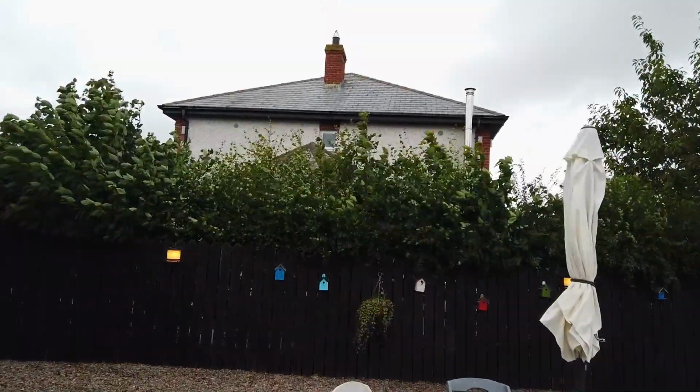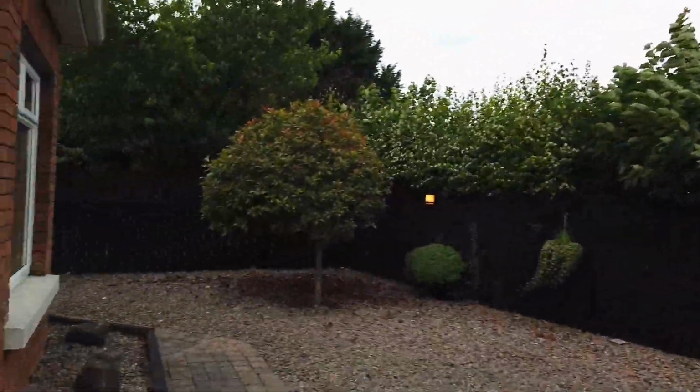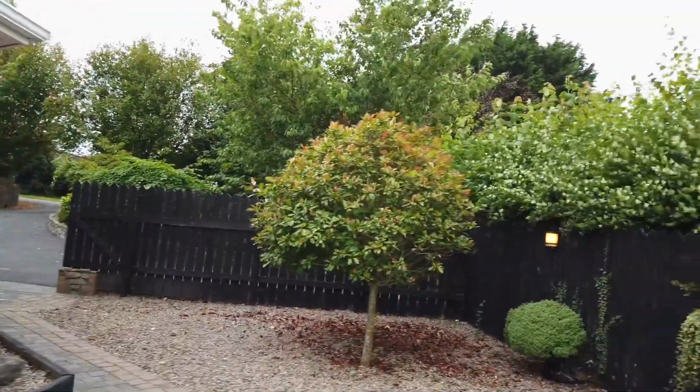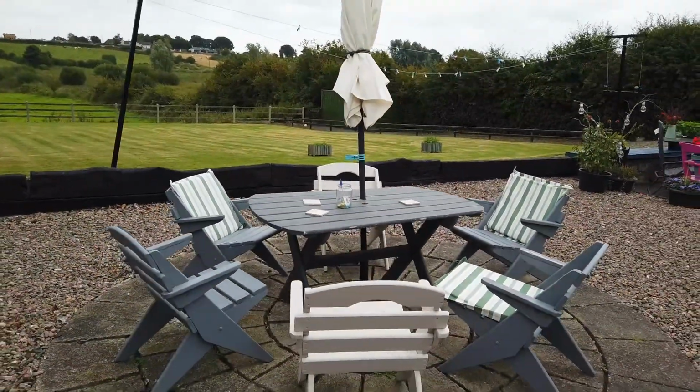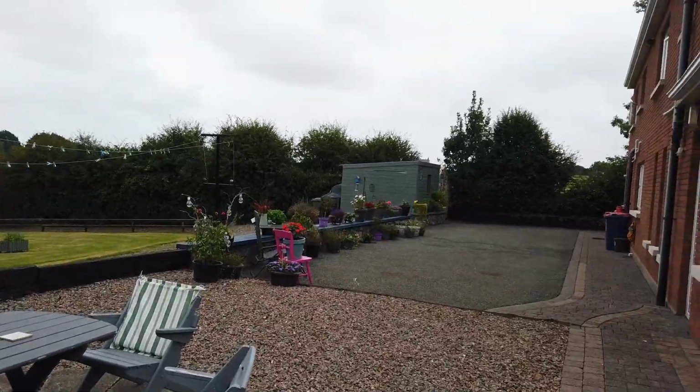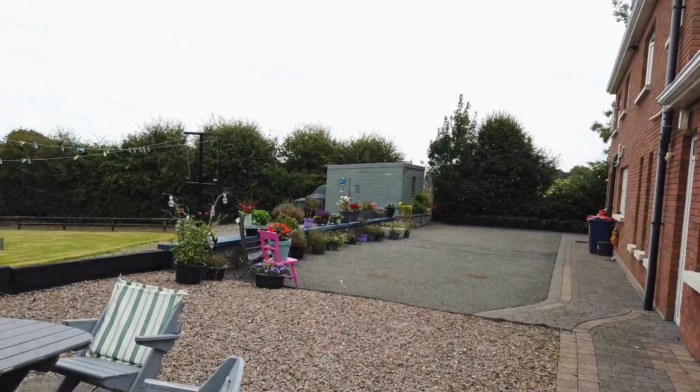Not overlooked in any way from the house next door, which is nice. And this is fully enclosed space as well. So, and that's then back out to the front. Lovely seating there. And then you can see the bit of gardening going on in the background.